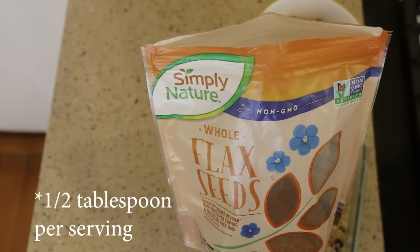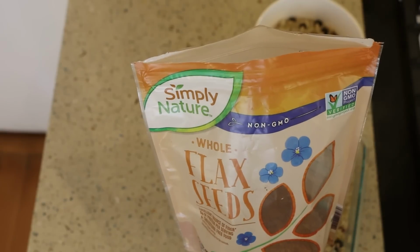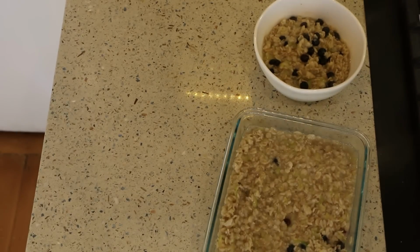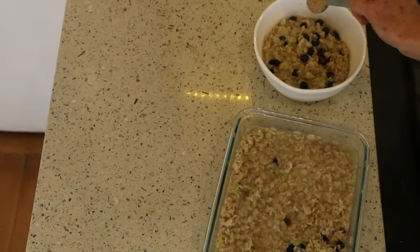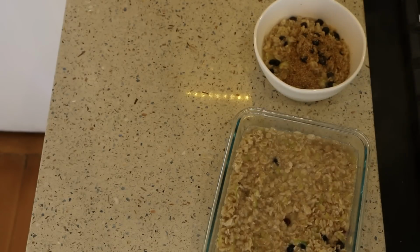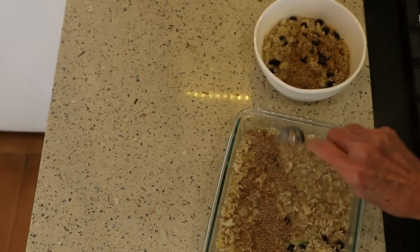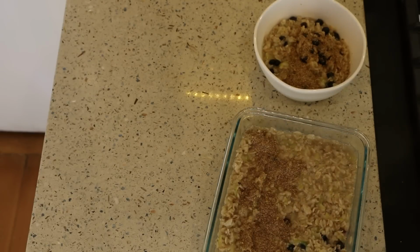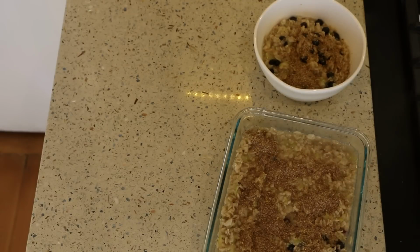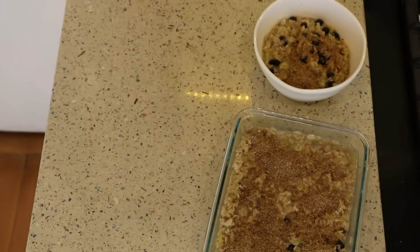Then I'm going to do a half a tablespoon of flaxseed per serving. And this is actually ground flaxseed, even though it says whole. I ground it up and put it back in the bag. So I'm just going to add that. Half a tablespoon to this one, and then we'll do 1.5 to make up our 2. And this is going to add in some protein and some omegas, really good for you.